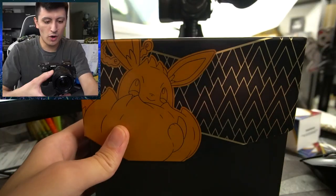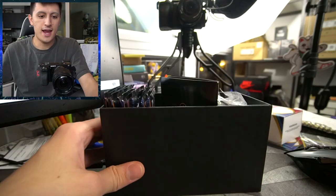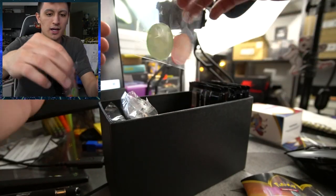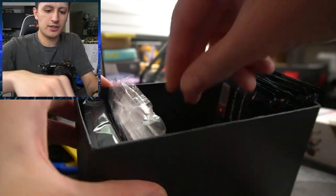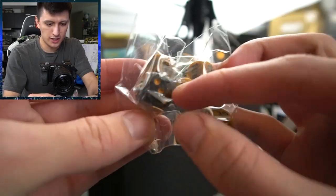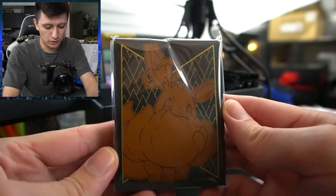So let's see what we have inside of this box. Slide open the lid, and I'm really hoping, like last time we had some really bad silvering on the cards, so I'm hoping our cards are a bit better this time. We got the acrylic little burn and poison counters there. We got some dice as well. It has a black and brown theme, along with the larger regular kind of dice right there on the side. Here are the sleeves included as well.